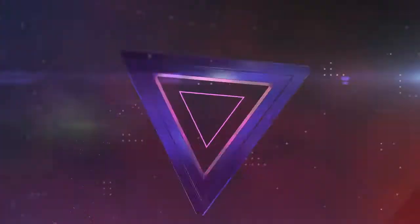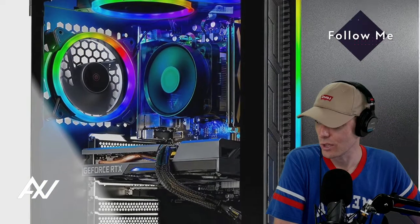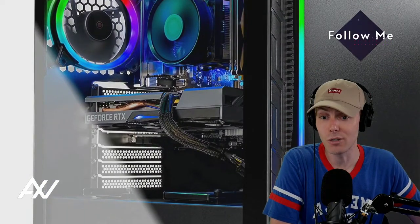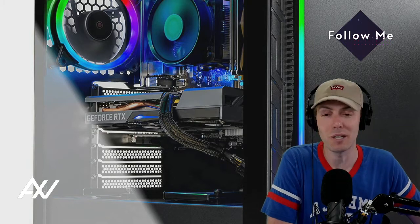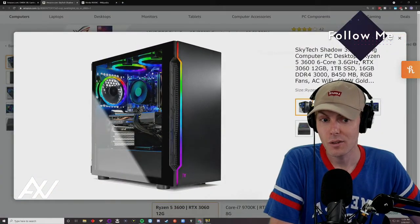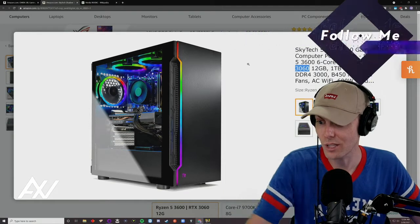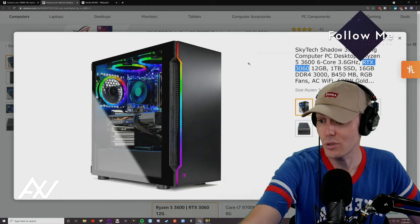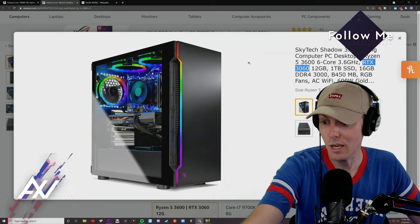Or you could go shop for a Skytech computer and then go find a 32 gig version. I struggled to find a 32 gig version. You could always buy your own stick and pop it in the computer as well, okay? So the 30 series graphics card, the RTX 3060 that comes in the Skytech computer, is good enough to do 2K gaming and 1080p gaming.